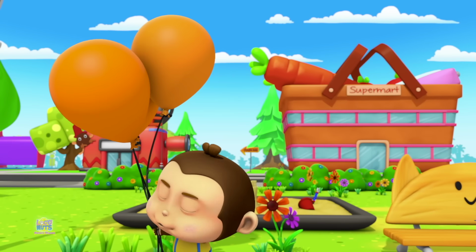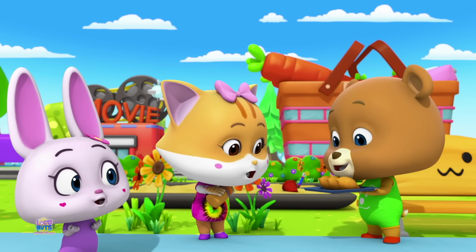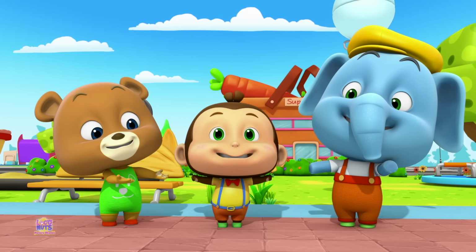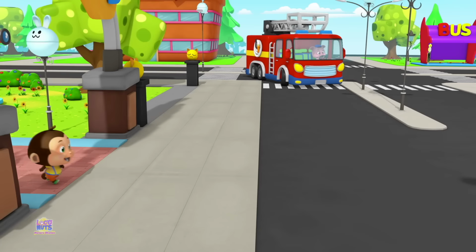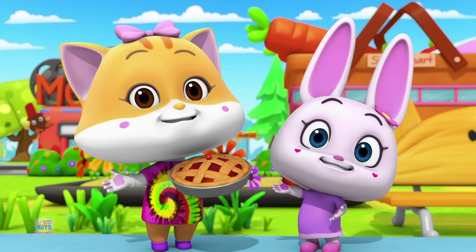I love orange. Like marmalade. Like sweet potatoes. Yeah, more colors. Red. The color of my bow tie. Hey, fire engines. And cherry pie.